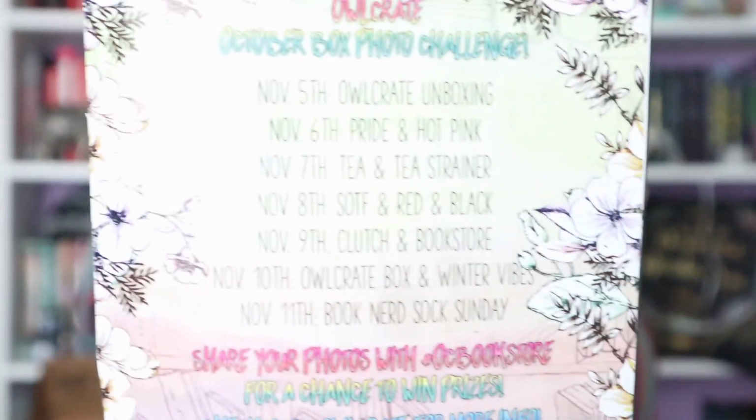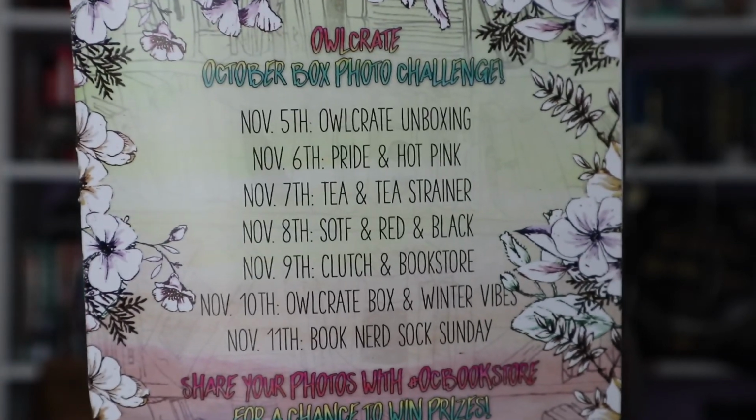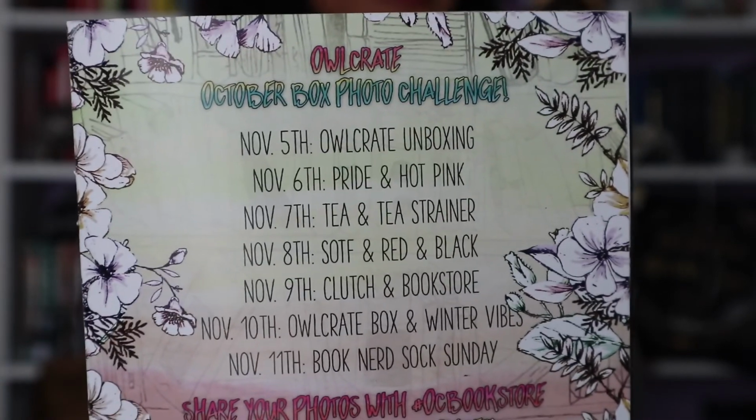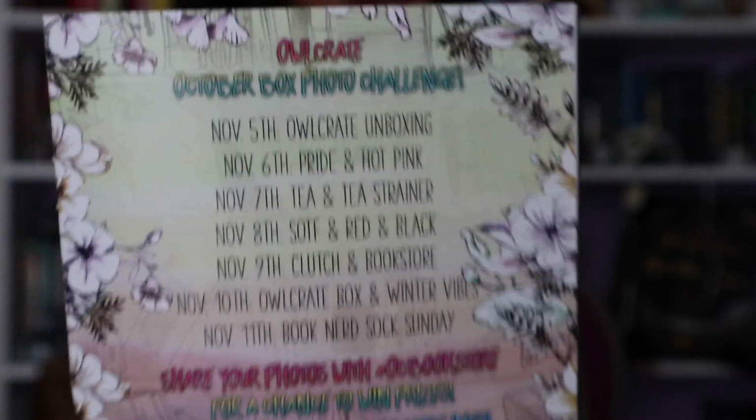Anyway, now it's time for the photo challenge. Here it is. I don't know how I feel about that pride in hot pink. Something about African American retelling and hot pink does not do it for me, but I'm gonna figure that out. But I do love, sorry, the other thing is an interview with the vendor, Bookworm Boutique, and I do love her items. Her items are great. I think I've bought at least one.